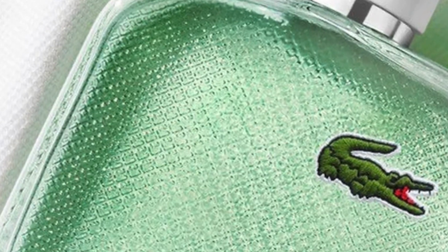This one you can find, depending on when you're looking or where you're looking, between like $20 or $40. It's my favorite fresh fragrance, no joke. This is Lacoste Blanc Fraiche. I can mention this 100 times and I'll still mention it 100 more.